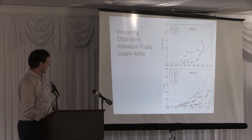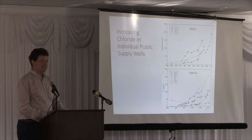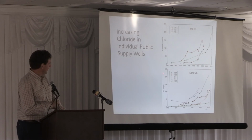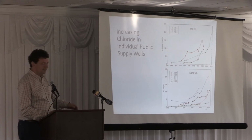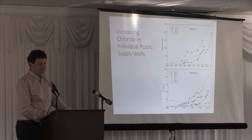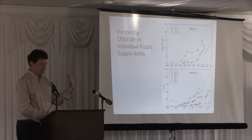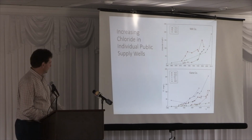in addition to all the individual well problems, and that's road salt, or just increasing chlorides in general. These are plots from Will County and Kane County, and the scale here is chloride from 0 to 250, and you see from 1960 to 2014 that there's a clear trend in chlorides, and they're just shooting up. So this is making a lot of city wells just over the chloride limit for the drinking water standard. So some communities, such as Geneva, have gone on a complete RO system for the whole town. And that gets expensive if you know about reverse osmosis.